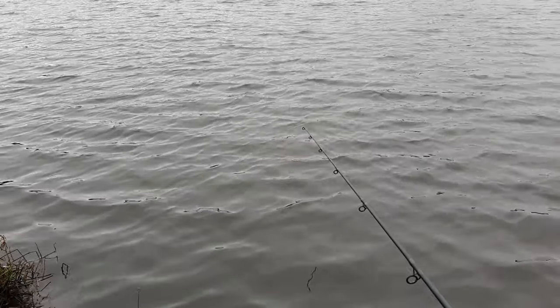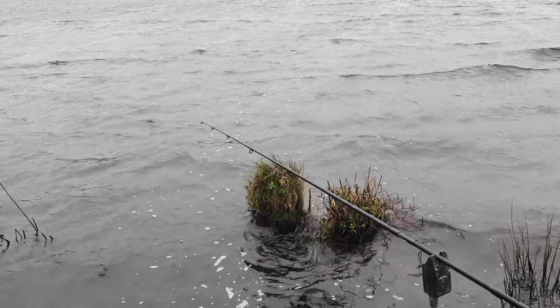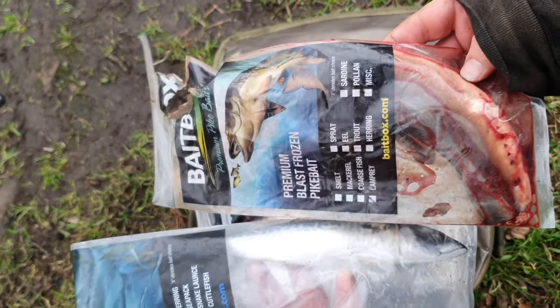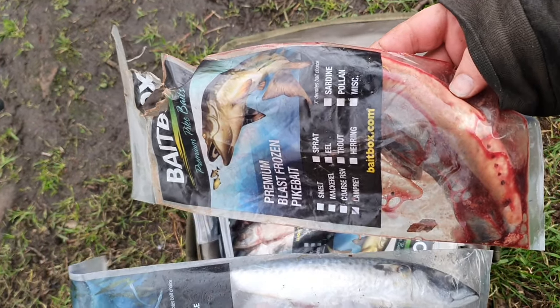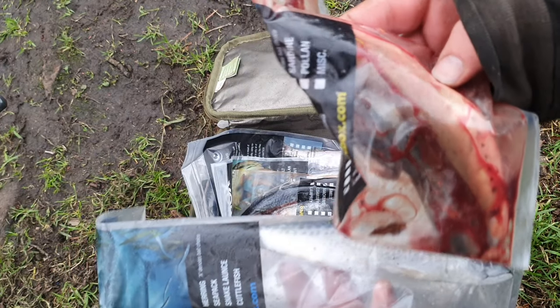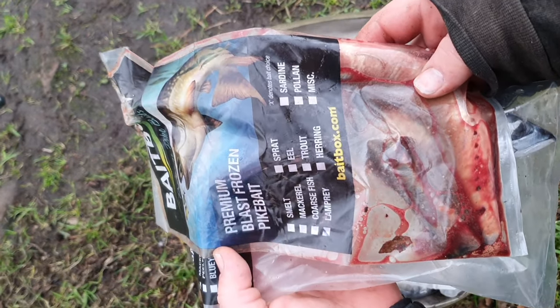Today most certainly isn't one of them days for fishing the float. It's definitely a lead day. So bait wise today, I've brought with me mackerel and lamprey. Two baits that are quite solid and you can cast far. When you're fishing the leads and you're trying to cast a bit of a distance, two baits that stay on the hook very well, tough skin, and you get a couple of casts out of them.